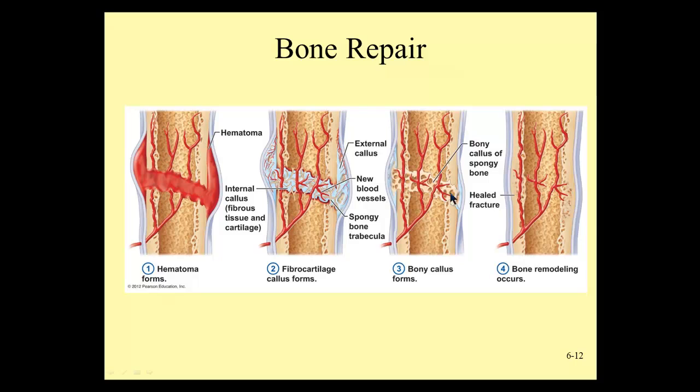But again, we know that the diaphysis of a bone should have a medullary cavity. So in the meantime, this is stabilizing that break until the compact bone can be completely repaired here. So we have some spongy bone spanning the break until, over time, which usually takes about 2 months, the compact bone is completely replaced with new bone, and then osteoclasts will come in and remove that bridge of spongy bone that was formed with the bony callus.